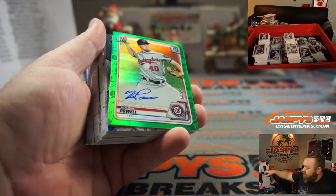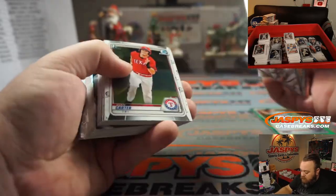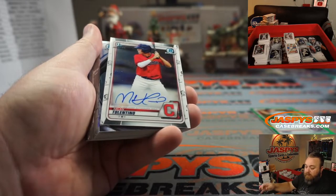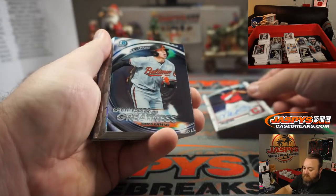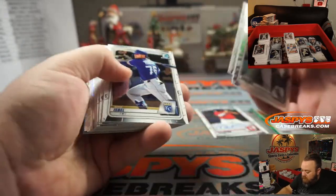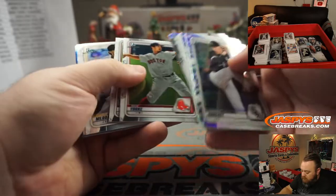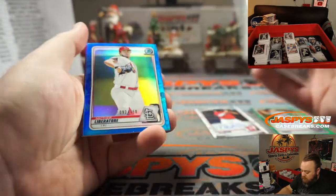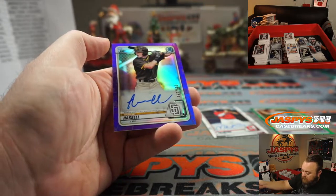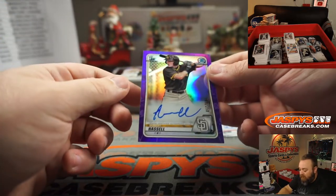Holden Powell, 99, for the Washington Nationals, Kevin Polzian. Milan Tolentino, auto for the Cleveland Indians, going to Ji Jia Chen. Heston Kjerstad, Greatness, Orioles. Matthew Liberatore, blue to $1.50, Cardinals, Oliver Smith. And it's not a Kjerstad, but how about this? Robert Hassel, second purple auto of his we've seen tonight. Padres.